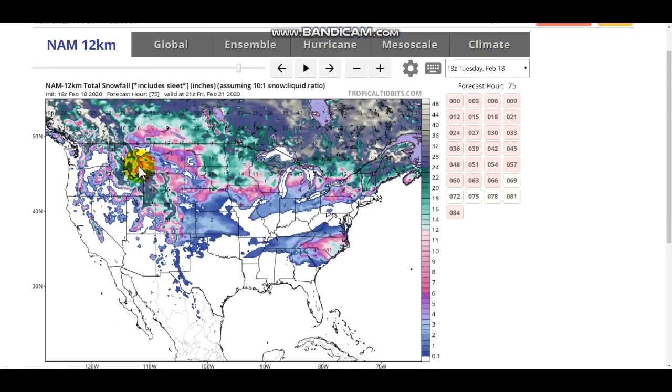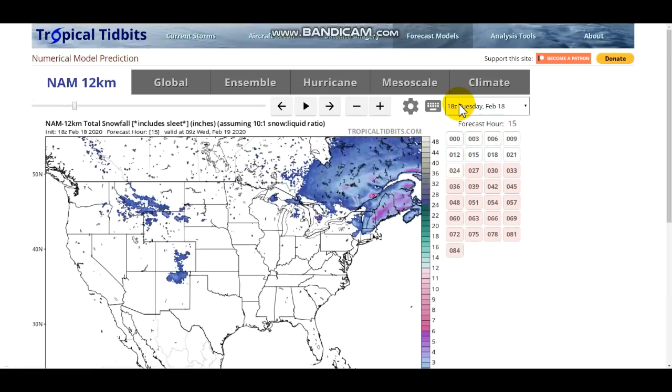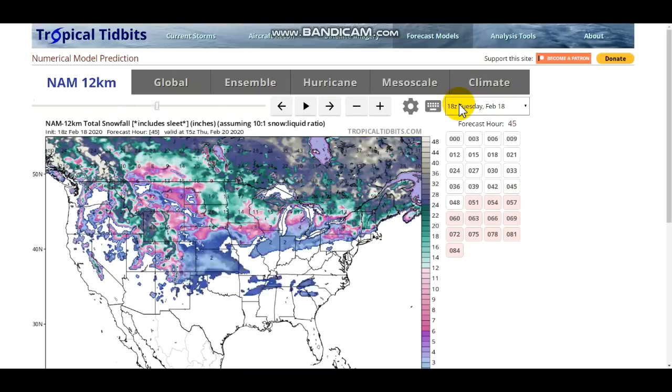Okay, and you can see that this is a glitch, by the way. Don't look at these amounts up here and be mesmerized. As you could see, if I go from hour 0 and all of a sudden it just appears right there. So that's obviously a glitch that's not accurate, but down to the south, that is accurate.